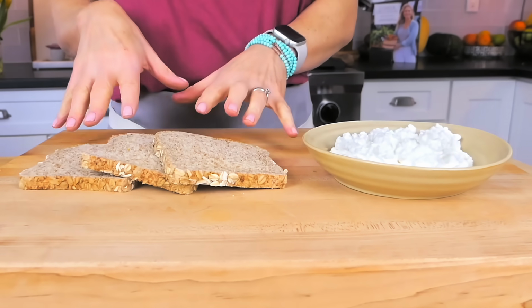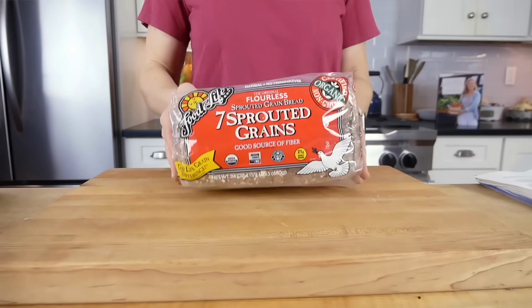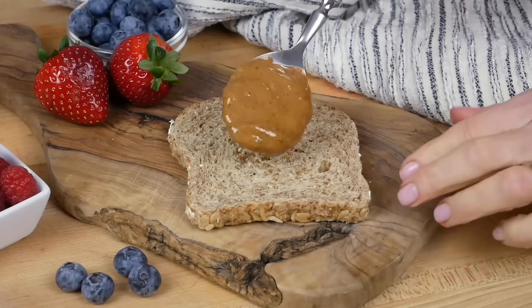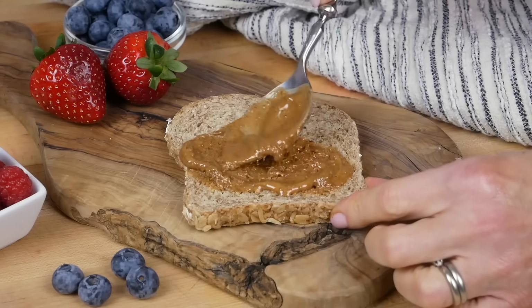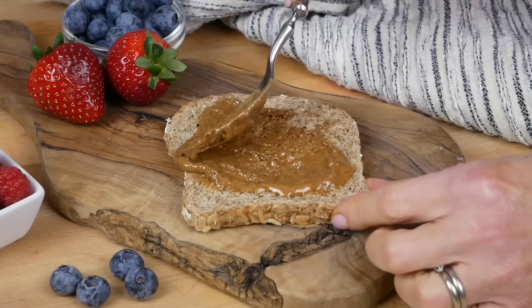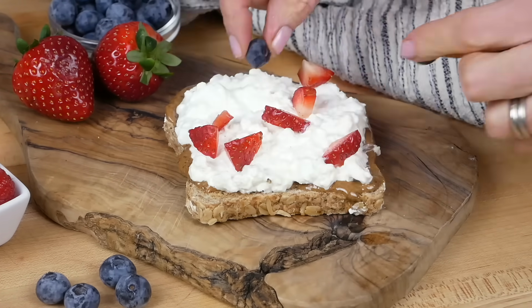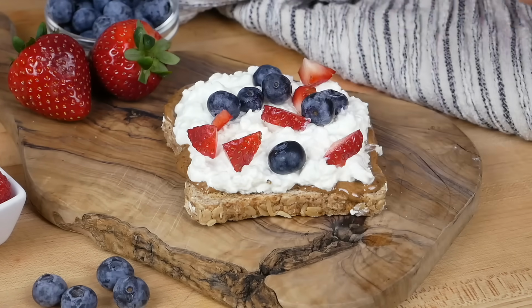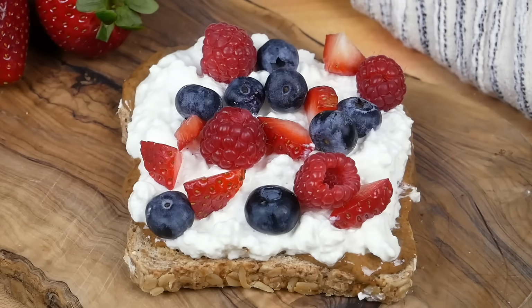So for the base, all you need is cottage cheese and your favorite bread. Personally, I am a huge fan of sprouted grain bread, and I also am a big fan of sourdough. Okay, once you've got your base, the topping options are truly endless. One of my personal favorites is to take a little bit of nut butter and spread that right over the top of the toasted bread. Then I add the cottage cheese, and then I sprinkle fresh berries over the top. This is like a higher protein, more nutrient dense, fresher alternative to our traditional peanut butter and jelly sandwich. It's really good. You have got to try it.